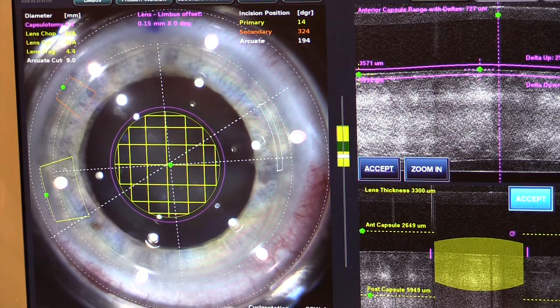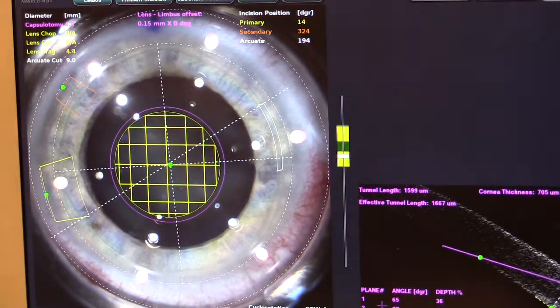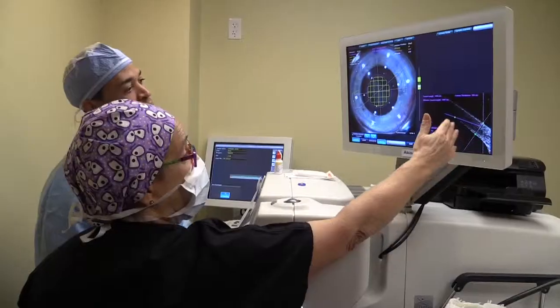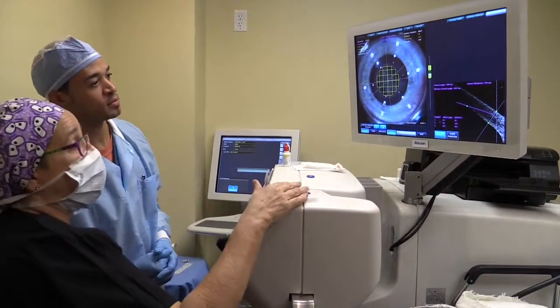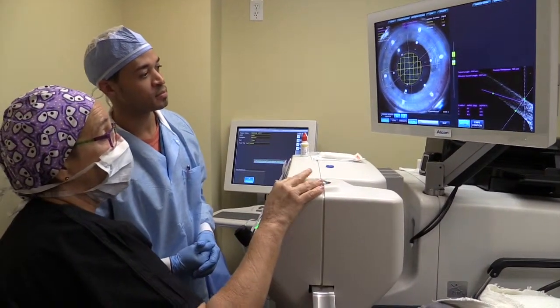We're now going to be looking at our actual lens. You can see there's a very thick lens here. It's taking a picture of the lens. We're at maximum treatment already. It's a very deep lens. So we're going to say we like what the laser is doing for us. We're going to look at now the cornea. This is where my corneal incision is, and bringing it back, that actually looks pretty good, so I'm going to accept that as well.